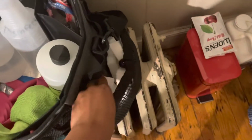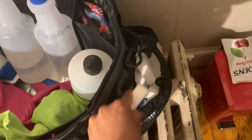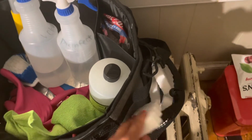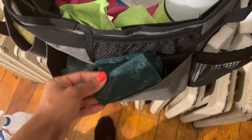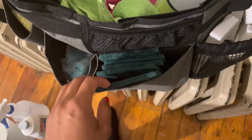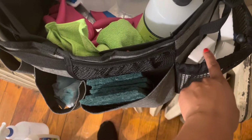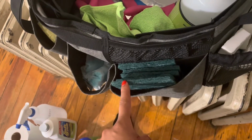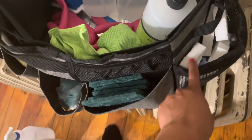Gloves, magic clean erasers, oh my god, lifesaver. Clean your stove, your bathtub, your sinks, your countertops, everything with a magic clean eraser so you can save time. These abrasive sponges help so much too. They basically do the quick work of getting scum up, just like a magic clean eraser, except if there are any surfaces that you want to make sure don't get scratched, that's why you would use the eraser over this.